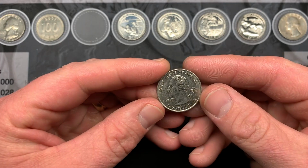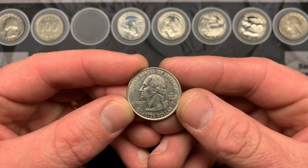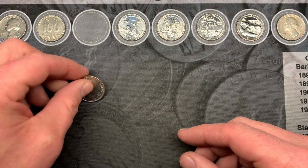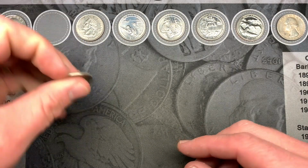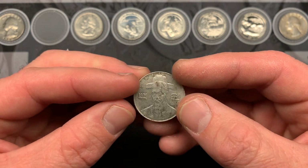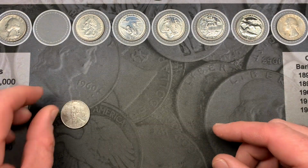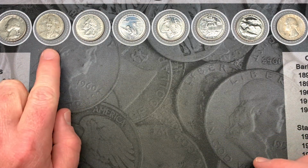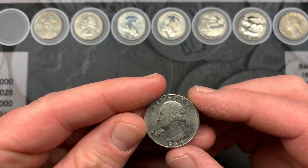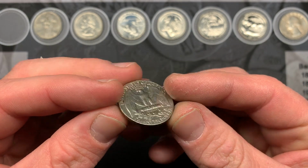And then here is that In God We Rust error. You can see, just from looking at it, the T is very, very faint. So that was a nice little find right there. And then we had that South Korean 100 won. Very cool to find that. First time I found a South Korean coin, and it's the first one I have at all. So that was cool. And then last but not least was the 1969 San Francisco proof.